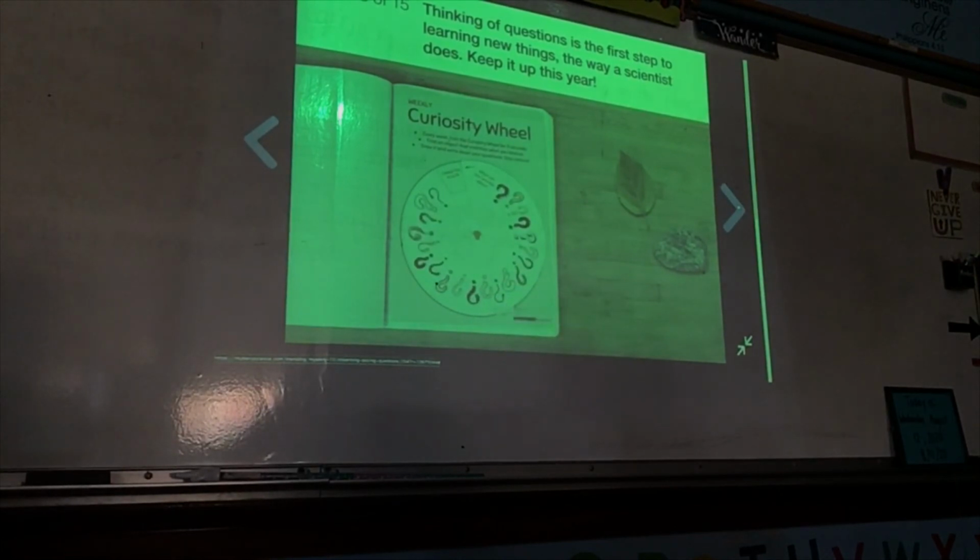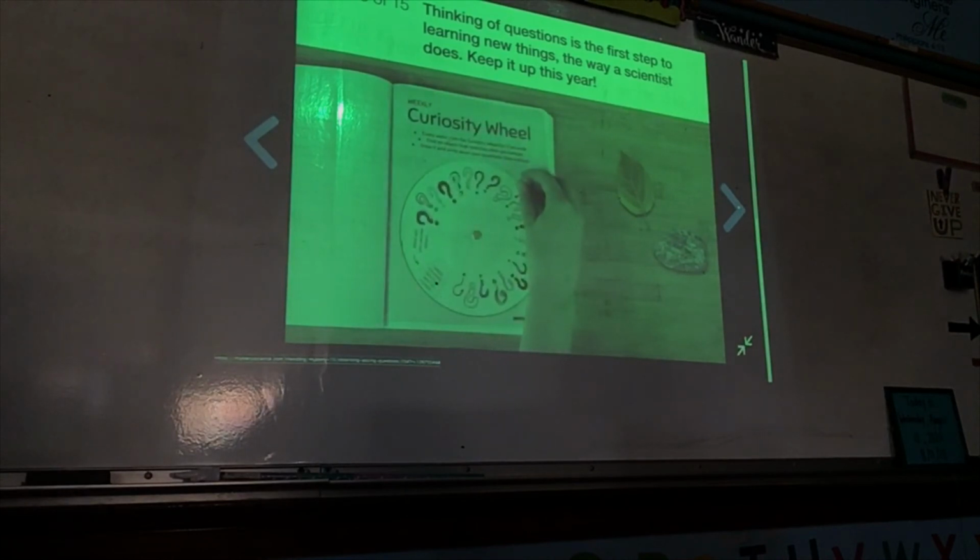Check out the curiosity wheel that we link to in the extras. We think you'll find it's a good way to think of new things to explore and wonder about. Have fun and stay curious.